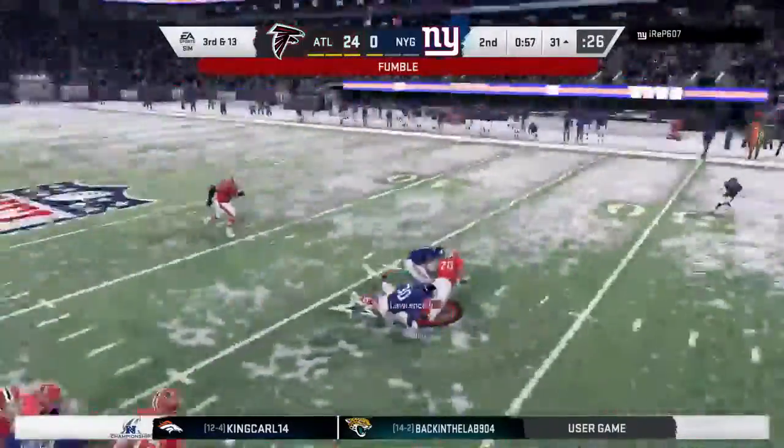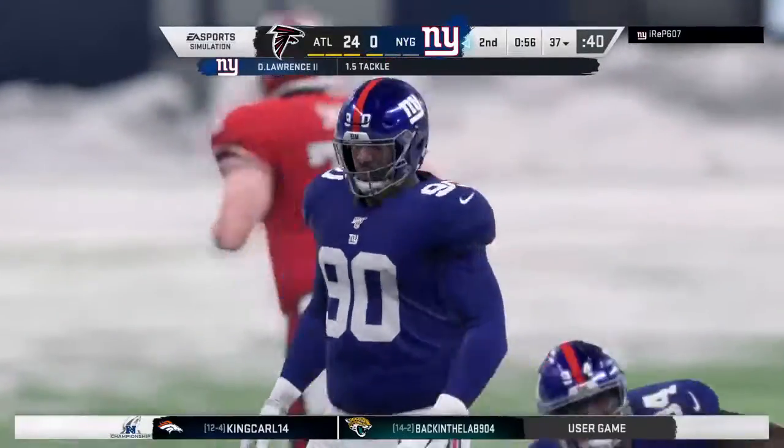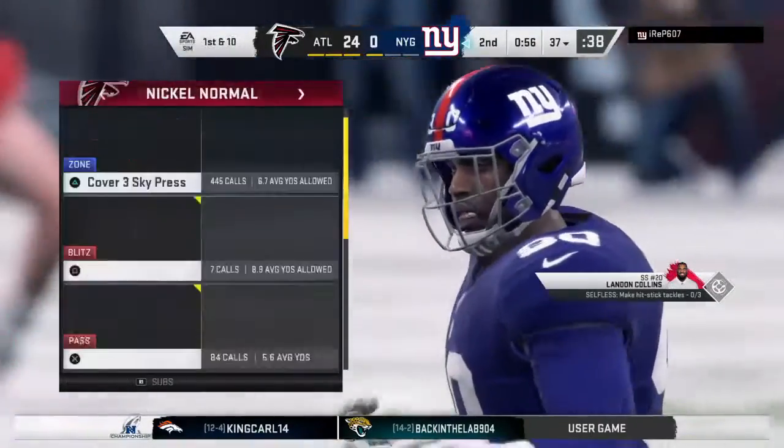Ryan hit, and he lost the football. And the Giants have it. It's picked up. And his guys are going to get the football at the 37-yard line.